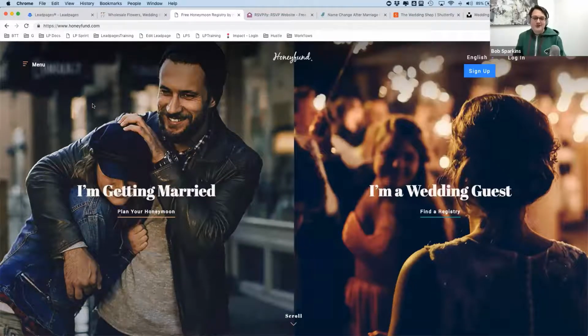They just teamed up with Target, so they're a well-organized group. But imagine instead of people buying you another crock pot, they're giving you $50 towards scuba diving in Bali. That's essentially the kind of stuff you could do.